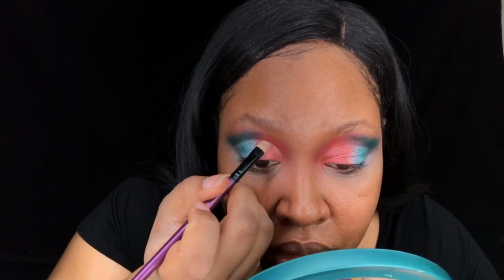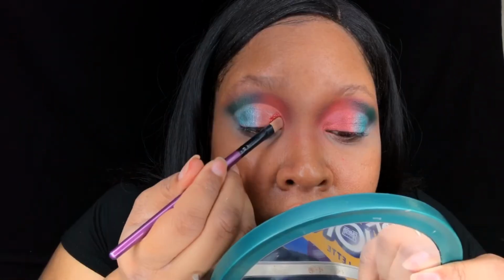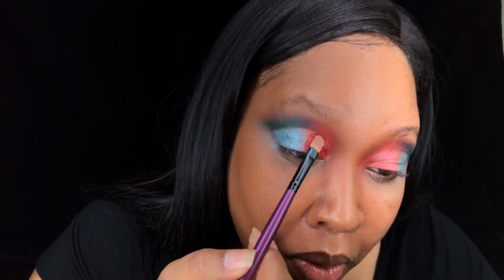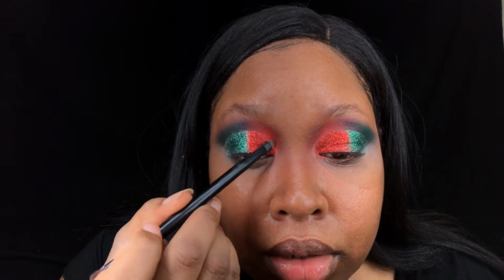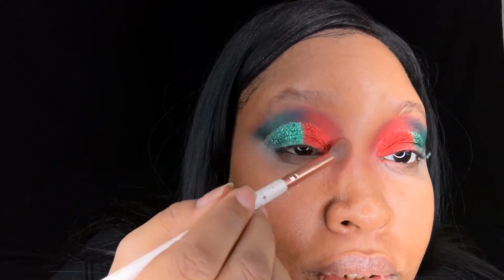Good. Now let's go ahead and start with this glitter, this red glitter here. And then we also have our green glitter, which is here. We're using the NYX glitter glue. So this is what we're looking at right now. Going in with the red again. Blend out the harsh lines.